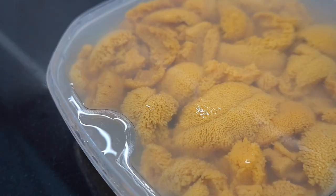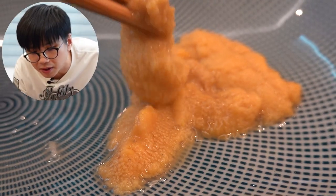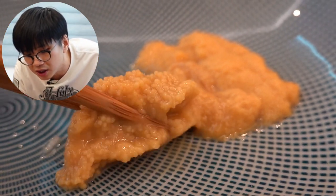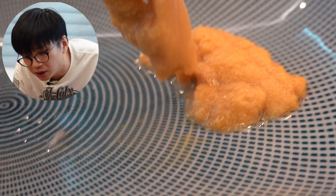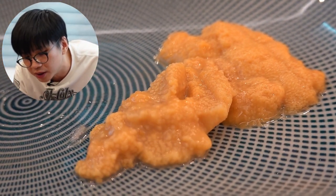Good value. The only issue I have with this uni is that because it's soaked in the salt water for so long, it's a bit limpy, as you can see. It's not as firm as I would have liked, and the water, you see, is just oozing water out. So that's the only issue I have with this uni.